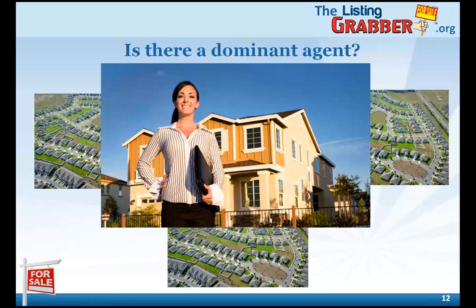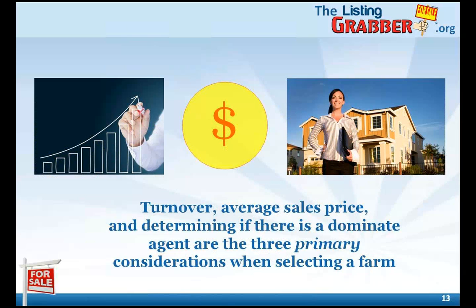So once you rank your farm areas, the next thing to consider is, is there any one agent who dominates the listings? And typically, domination means that someone has at least 25% or more of the listings. So if an area had 40 sales in the last year, what you're looking for is, did any one agent have at least 10 of those sales? And if so, we recommend crossing that area off your list and going somewhere else. If you do, you'll earn more money quicker.